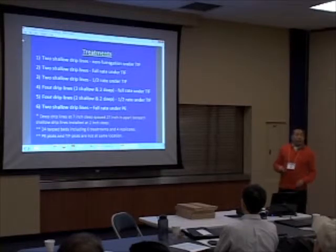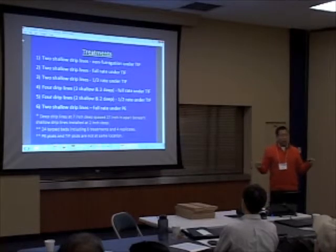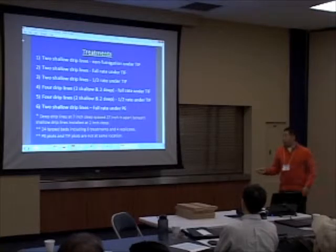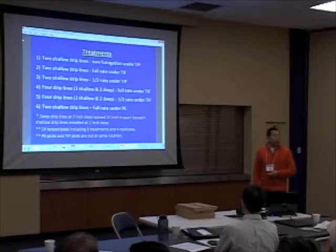Deep drip lines are at 7 inch, which is the middle of the bed height, and the spacing is 27 inch, and right beneath the shallow drip tape is 2 inch deep. In total, we investigated 24 beds, including 6 treatments, and each treatment has 4 replicates.